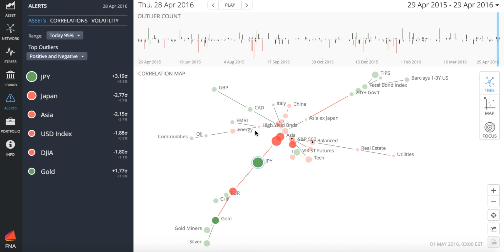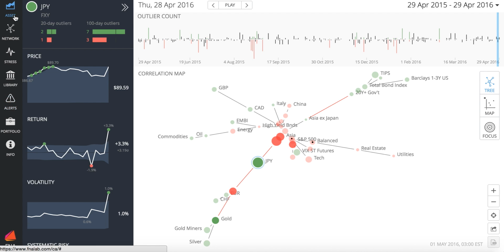Last week's most significant market move was the surge in the Japanese yen. You can see here on Thursday the yen spiked up by 3.19 standard deviations when the market was surprised by Governor Kuroda's lack of additional stimulus. So let's look at the asset view.